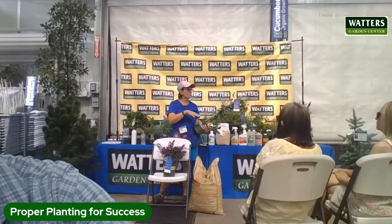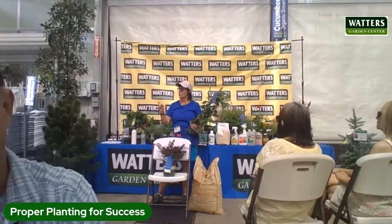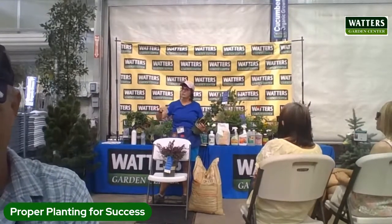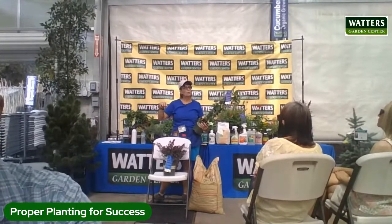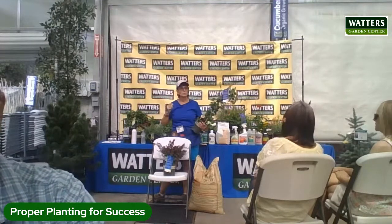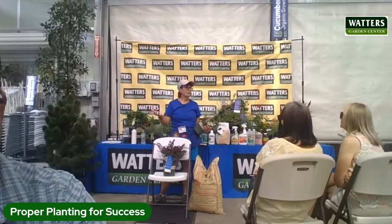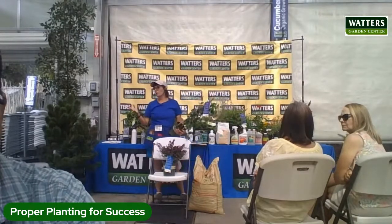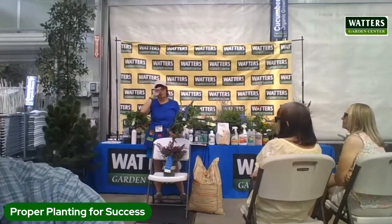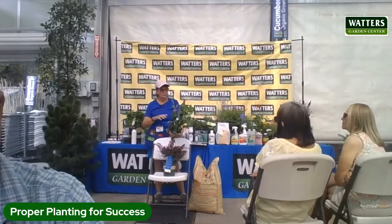Either the javelinas have come through or it's skunks. Skunks are looking for grubs, and those grubs live under your soil. So if you start seeing little divots under your root plants, you probably have skunks in your yard. She just asked about gophers. Usually if you have a gopher issue, you will know about it because you will have mounds. We will get into how to take care of them in just a moment.